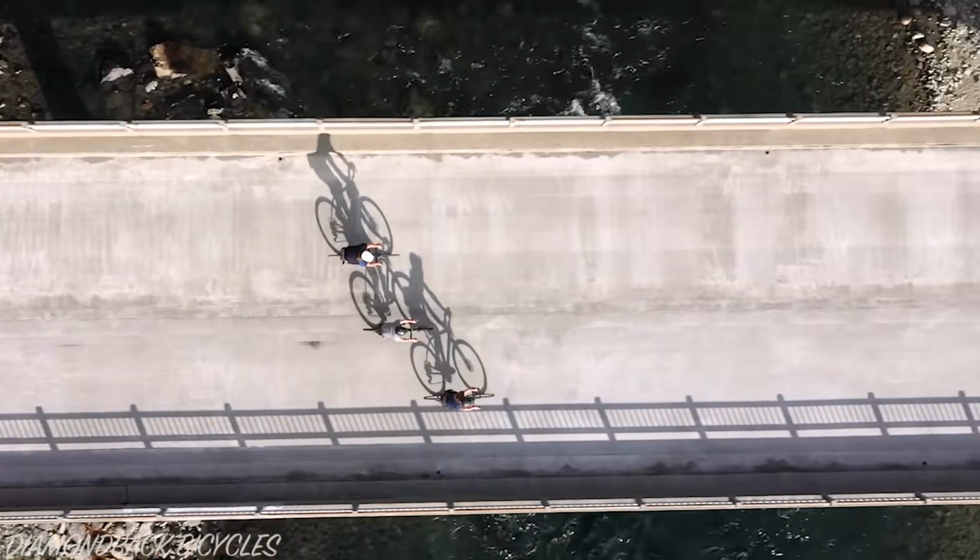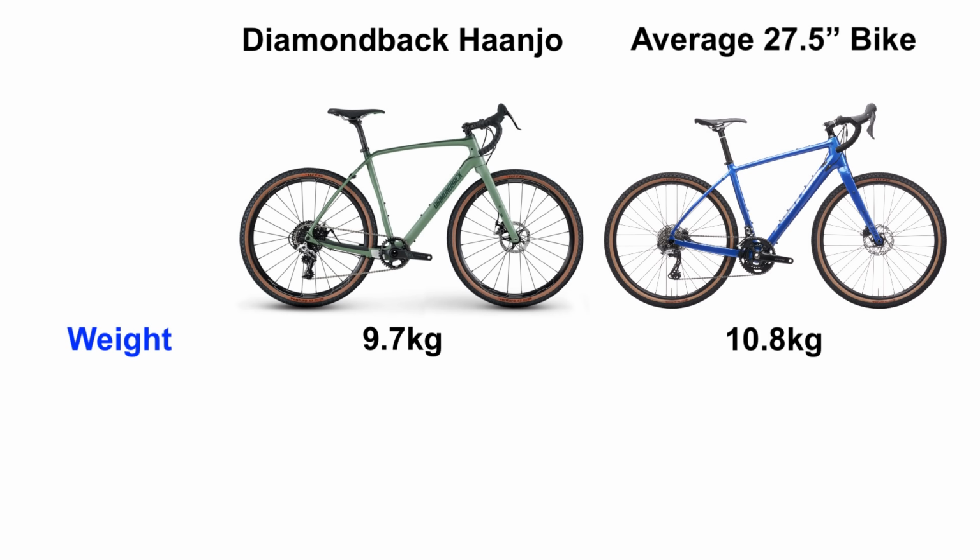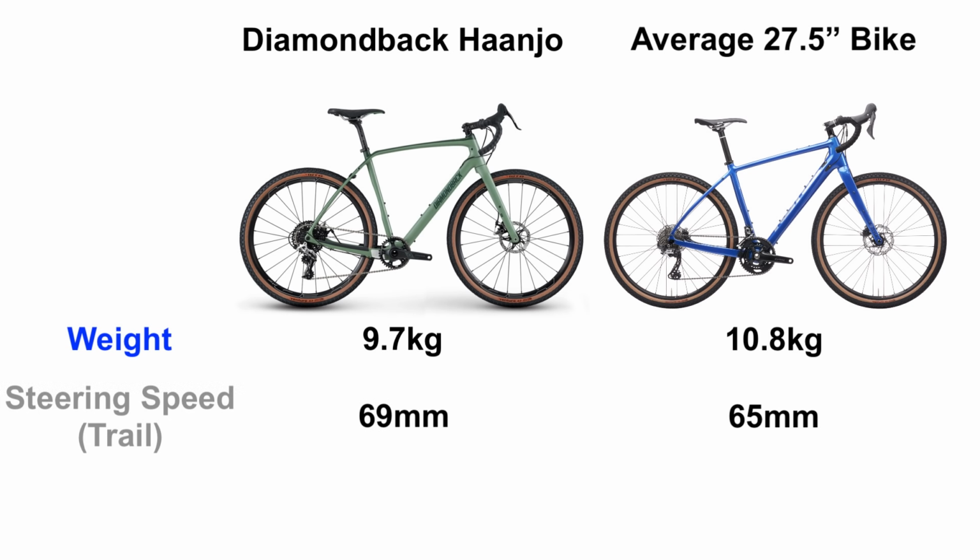Quick stats compared to the average 27.5 bike. It's 10% lighter and it has a slower steering response. The climbing gear is better than average.